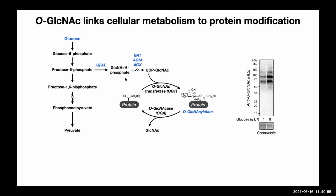And you can actually see how changing the concentration of circulating glucose, even in a simple type of experiment like mammalian cell culture, can change the overall profile of O-GlcNAc modification. So shown here are cells that are cultured in 1 versus 9 gram per liter of glucose. And we can visualize how this is affecting the overall intensity or amount of O-GlcNAc modification using this pan-O-GlcNAc antibody RL2.